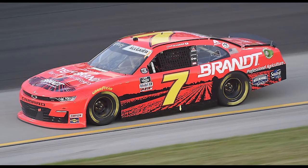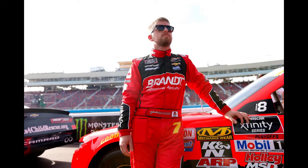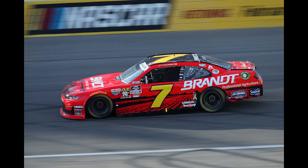All right. Very solid pick. I am going to stay with almost the same kind of reasoning. Somebody who is leaving Daytona very hot under the collar, very PO'd, big old chip on the shoulder. The number 7, Justin Allgaier. This is another track that's been pretty good to Justin Allgaier in his career. We saw him get a little upset with Mr. AJ Allmendinger coming out of Daytona.